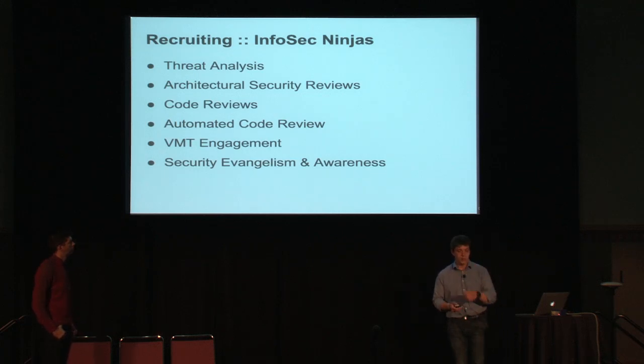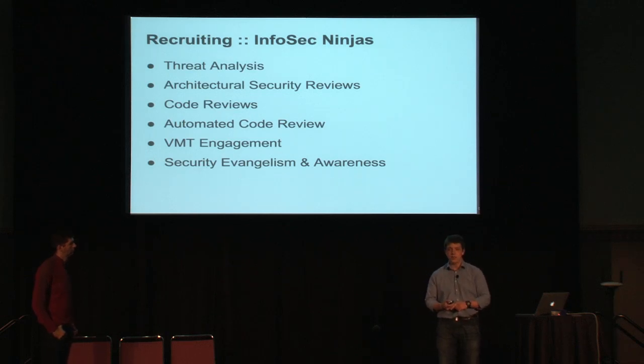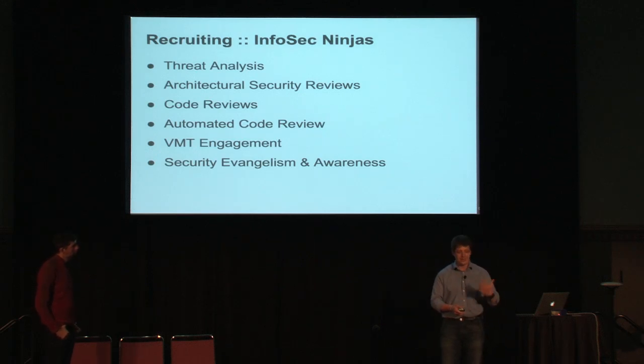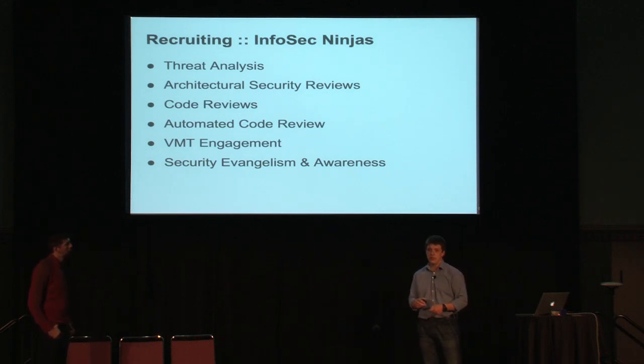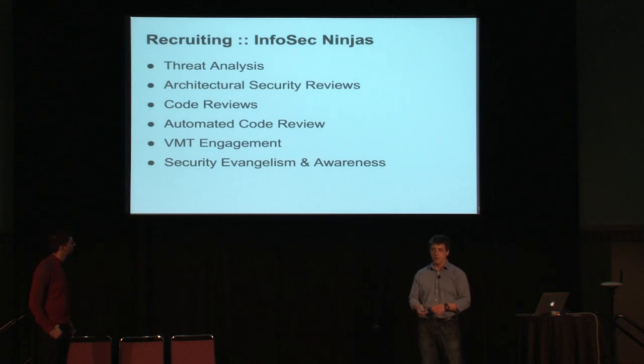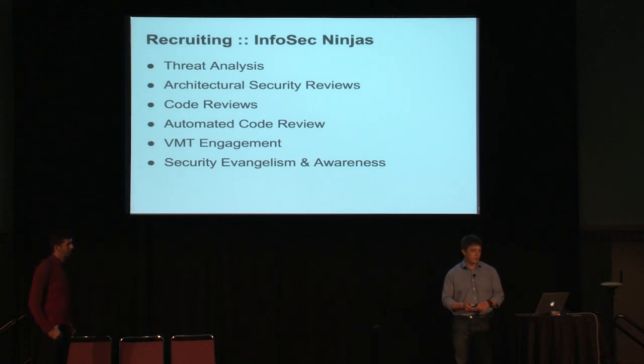Automated code review. I already spoke about this previously. We are interested in working out the best way to automate some of the code review processes. Now, Python isn't necessarily the best language to do static analysis type approaches, but there are people doing interesting work in this space. We are working with them, and we expect to have some kind of cool stuff to be able to show you at some point in the near future.